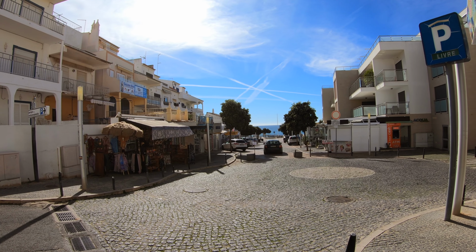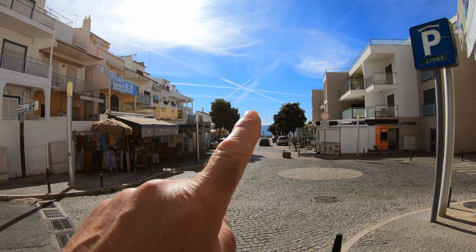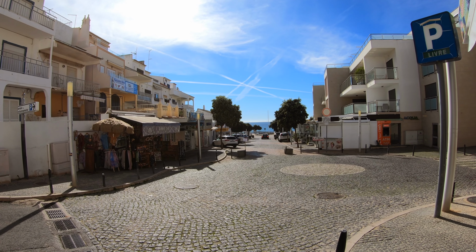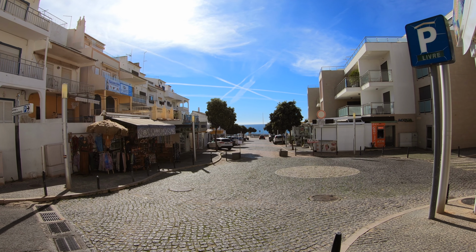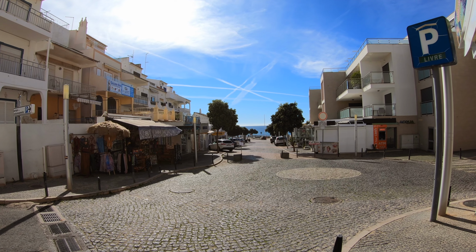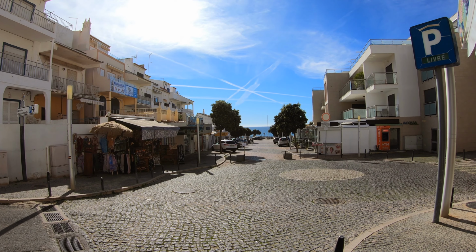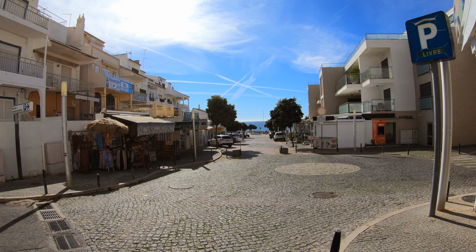So this is the centre of Olhos de Agua, and one neat thing is just look in the sky at the contrails. I know, isn't that quite the design, isn't it? There's one, two, three planes, there must have been four. Quite a few planes. And it's made a bit of a design. Yeah, it's beautiful. And we're noticing, aren't we, Norm? All the cars are coming down here, turning around at the bottom and coming back up because there's no parking. We learned that last time.